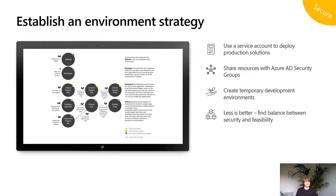Managing shared test and production environments is a good way to facilitate a large number of important solutions while preserving capacity and still following best practices. This maintains restricted permissions because test and production have restricted environment permissions, and therefore the end users can't modify the applications in those environments.